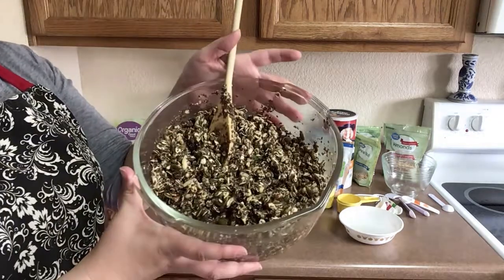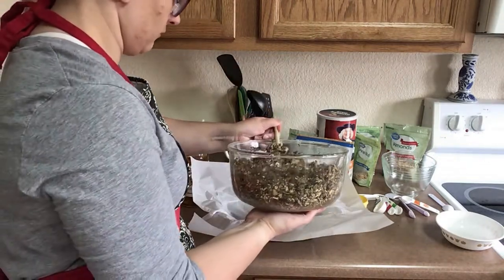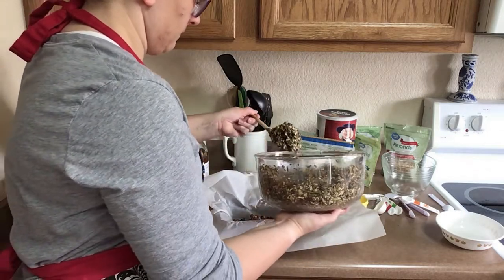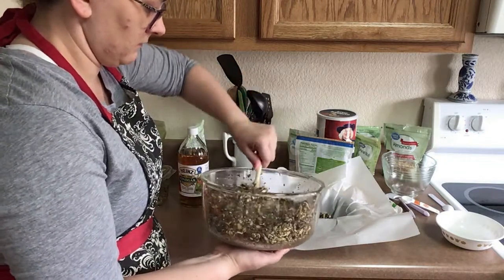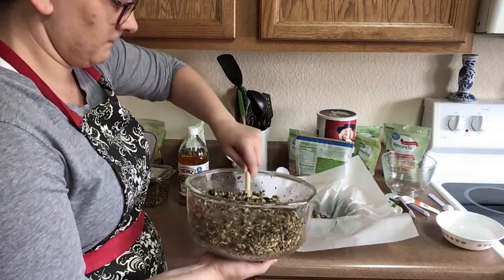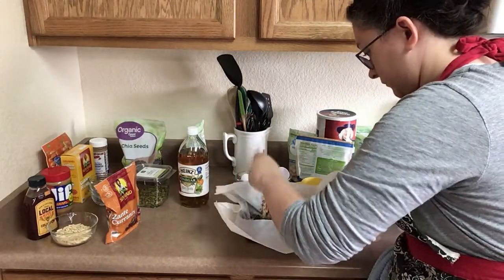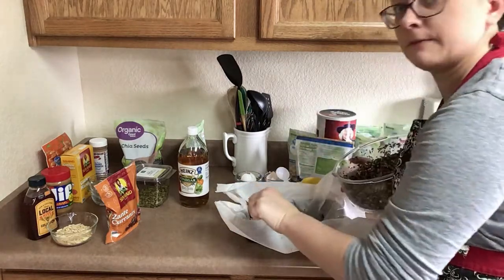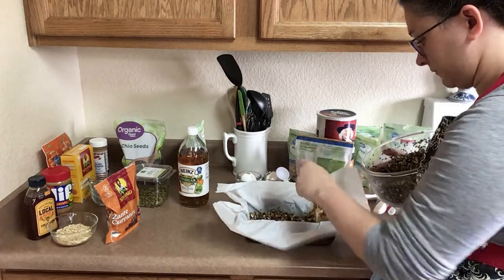After mixing for a while, your mixture should look something like this. Then, I started scooping it into the loaf pan. As I went through and added additional layers of the mixture, I pressed down the previous ones with my spoon just to make sure that the loaf would be nice and dense and really tightly packed.